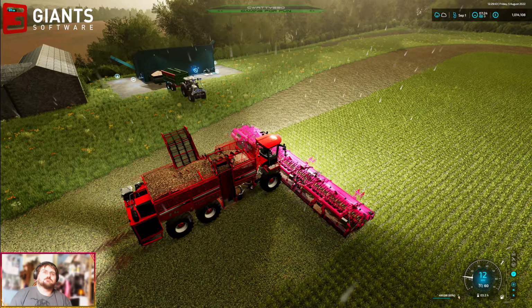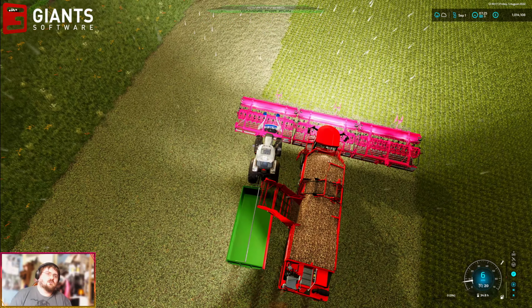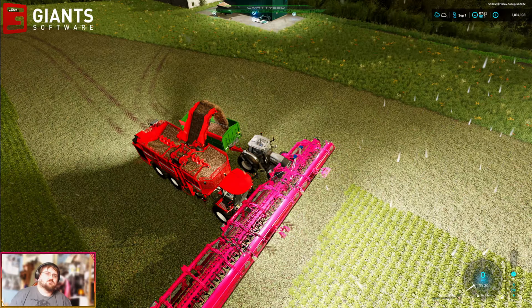Yeah, we're slowly getting, as I say, the sugar beets in, which is pretty cool. My sugar beet harvester also manages to hold as much as my trailer.